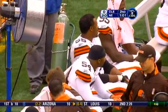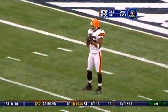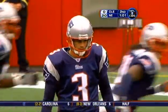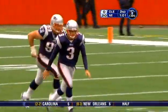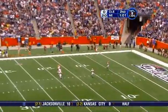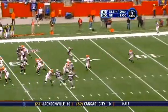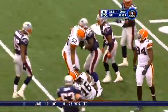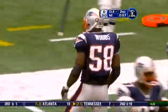A minute and 1 second to play here in the first half. Well, I guess we'll go ahead and say that the glass is more than half full for New England. Their offensive line has played a stellar half. This is Josh Cribbs from the 6. Oof, hit hard as he crossed the 20 to the 23-yard line. Pierre Woods, second-year linebacker out of Michigan, with that lick.